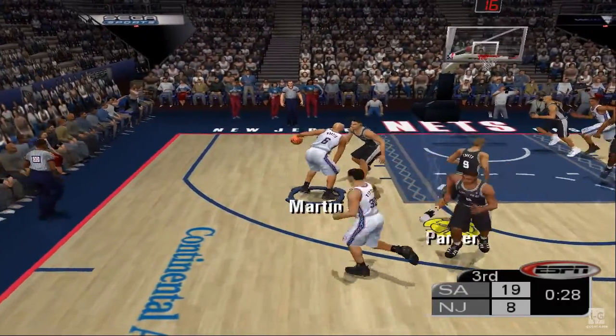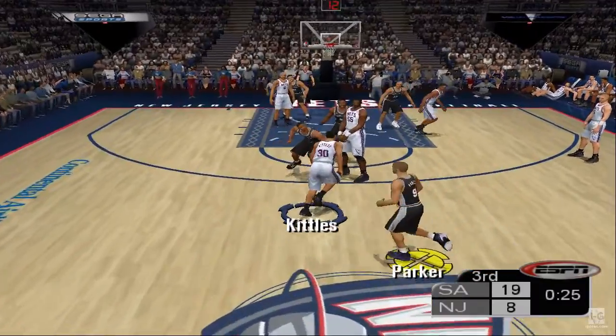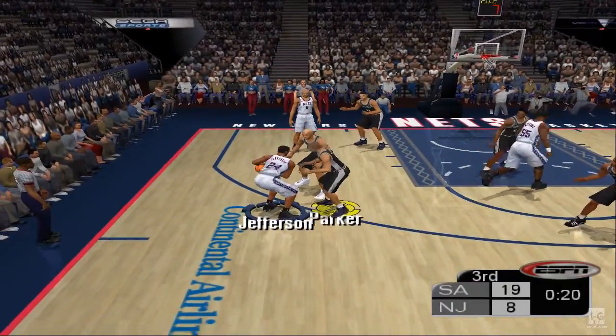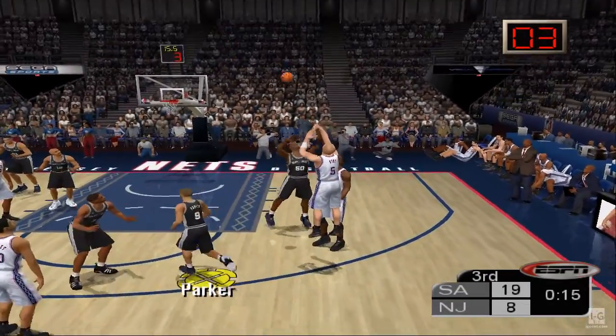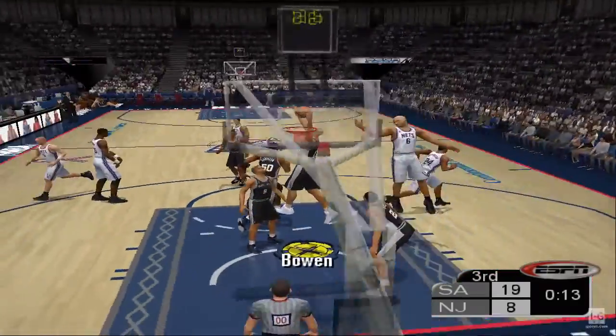Kittles passes it. Last 85. Tee it up. Pass caught by Mutombo. 7 on the shot clock. Clear out. Switch up. Releases. Can't drop in the lightly contested shot.